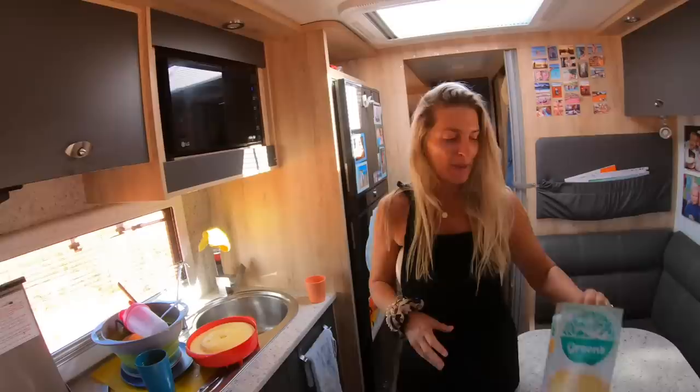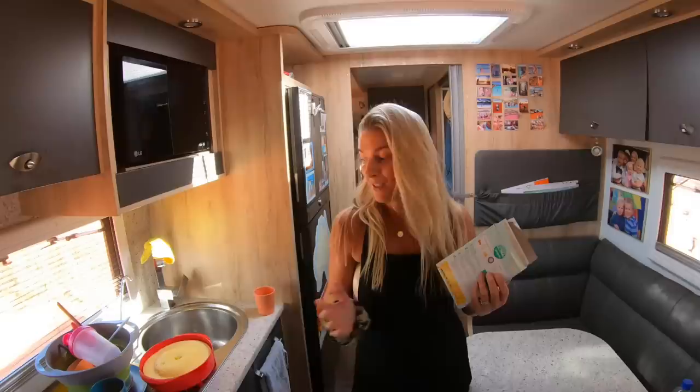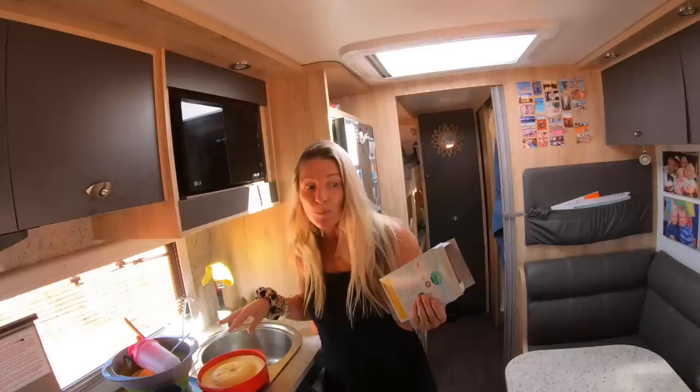So I just buy packet stuff. He wanted a butter cake, so I've got him a butter cake, but we don't have an oven. So we normally use a Ziggy, but this time we've thrown it in the microwave. 5 minutes. Works a treat, mate. This is the second time we've done it now, and it works pretty well. So I'm just going to ice it, a few sprinkles, few candles, and that's his cake.